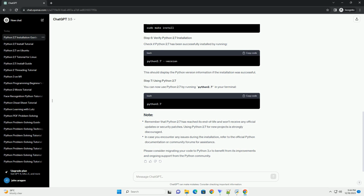Go to the Python download page, https://www.python.org/download/release/python-2718, and download the Python 2.7 source code tarball. Extract the downloaded tarball using the following command. Navigate into the extracted directory and run the following commands to compile and install Python 2.7.